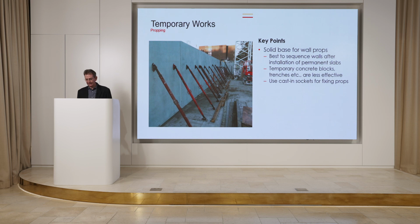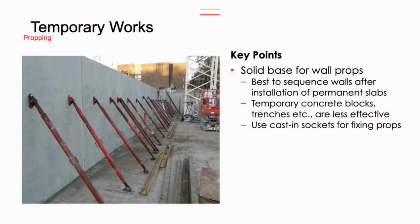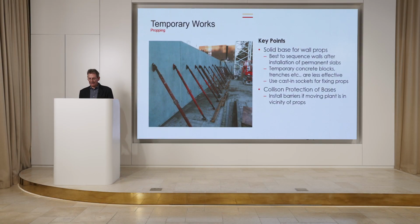Now we go on to temporary works. Now the temporary works are limited. It's usually just back propping, but it's best to sequence the props after the permanent slabs are cast. You can do temporary concrete blocks or trenches or whatever, but it's usually far faster to prop from the permanent slab, and you use cast-in sockets in the double wall for fixing the props. And for safety, you need to protect the barriers from any possible impact from vehicles if there's vehicles in vicinity of their props.